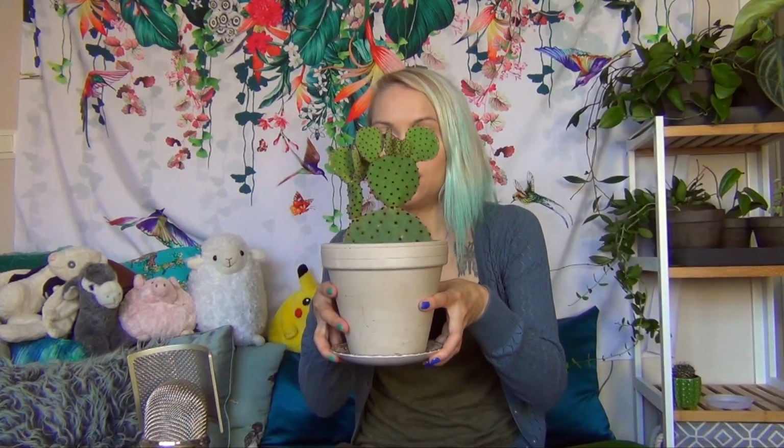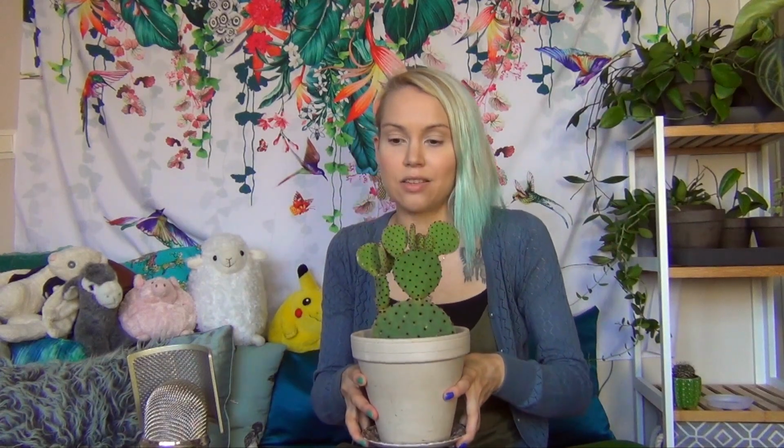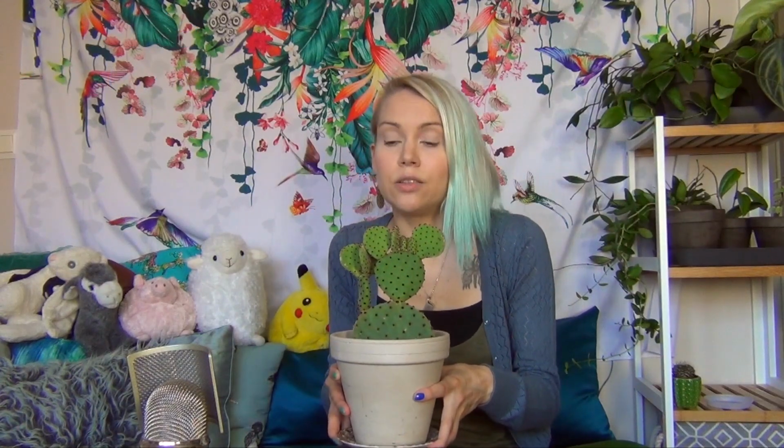It's this mean one. I mean, she's gorgeous. I absolutely love looking at her, but from a distance. This is Opuntia aciculata. If you know the regular bunny ear Opuntia, you know that it's a really mean plant. This is even worse than that.